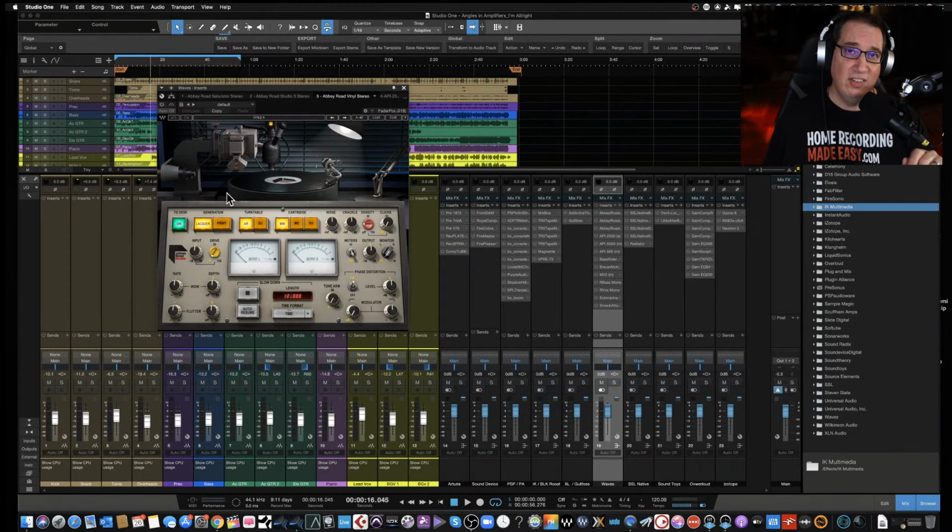Throw this last on the chain after your tape machine on your master bus. Even if you turn down the noise and turn down the crackle, unless you want to hear that stuff. Sometimes I go for that and add a little bit of snap, crackle, and pop, and it's cool. It's not overly hyped, but you can control all of that.